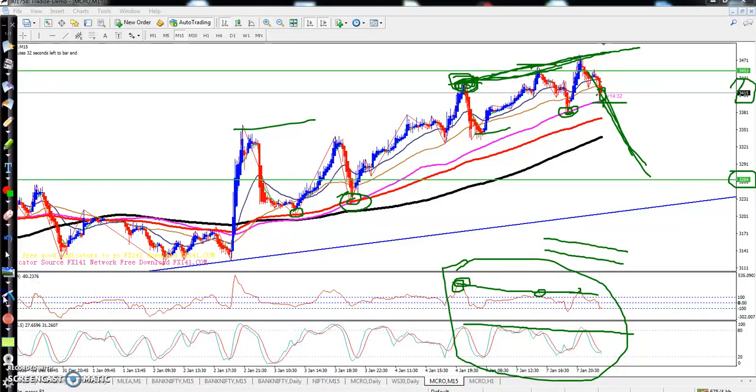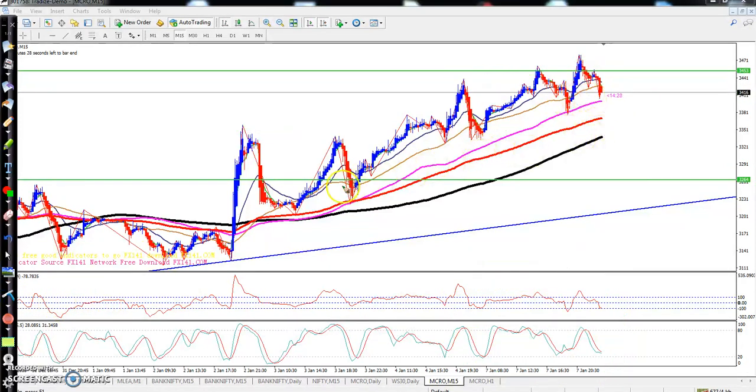So we confirm that price will fall down from this area, but where is our entry point? We have to wait, because you can see previously it bounced from this area, the 150. So let it break this level. When it breaks this level, I think it will come down to this area. When price reaches this area around 3264, start buying from this area, and I think it will go up.